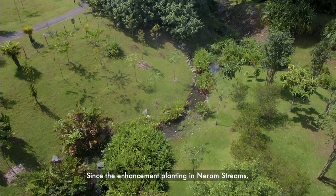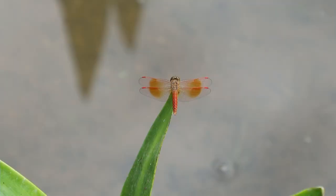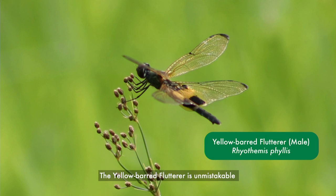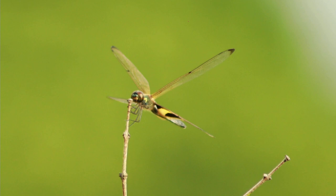Since the enhancement planting in Neiram Streams, we have also recorded a few more species of dragonflies and damselflies that have returned, such as the common amber wing and the yellow barred flutterer. As the name suggests, the male common amber wing can be identified by its set of beautiful amber-coloured wings. The yellow barred flutterer is unmistakable with its distinctive yellow dark brown barred pattern hindwings. As its name goes, it has a distinct fluttering flying pattern that is unlike any other dragonfly.